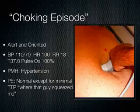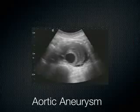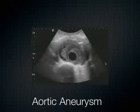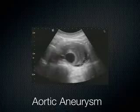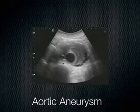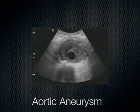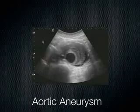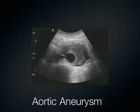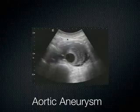So unexplained syncope in a guy like this with a history of hypertension, of course, equals bedside ultrasound. And not surprisingly, we found a very large abdominal aortic aneurysm on this guy. Or surprisingly, actually. And so this is what it looks like here. So this is a guy who came in with a choking episode who later went to the OR that night for a symptomatic abdominal aortic aneurysm. Symptomatic in the sense that he syncopized. And, these being 1 centimeter hash marks, he's got 1, 2, 3, 4, 5, maybe 6 centimeters of aneurysm.